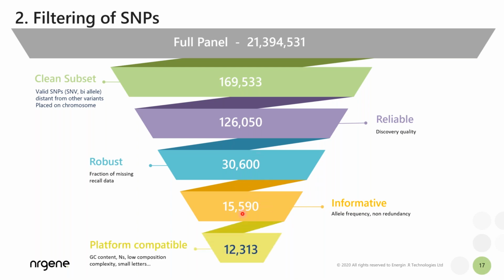The last parameter that is kind of plug and play is platform compatibility. All genotyping platforms have different quality criteria for them to successfully produce a readout of a certain genotype on a given set of SNPs. All of them usually rely on the same parameters. You need to look at GC content, the number of Ns, the repetitiveness of the region of the SNPs, and other parameters. In this case, we've used parameters that are best suited for amplicon sequencing.